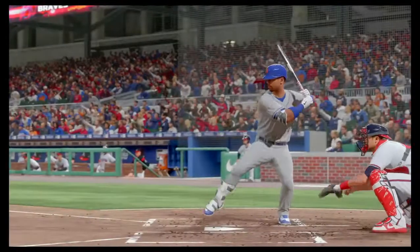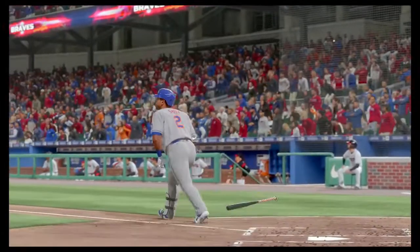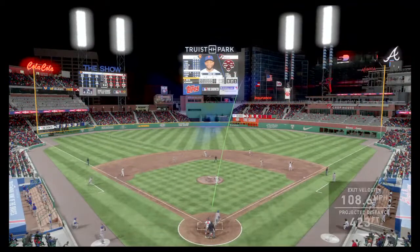Well, with a 3-2 count and only 1 out, he knew that he was probably going to see a pitch in the zone, but he could not have hoped for a better pitch to drive. All aboard the RBI train.